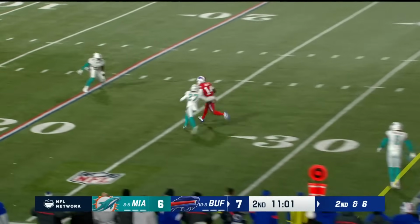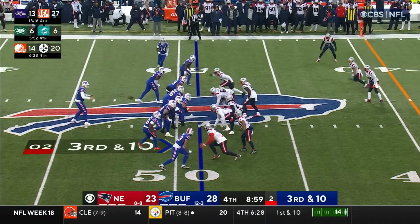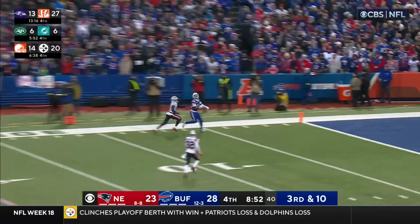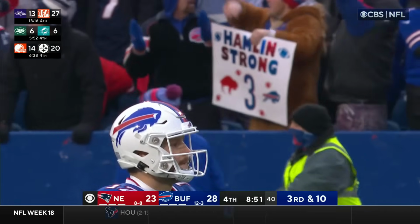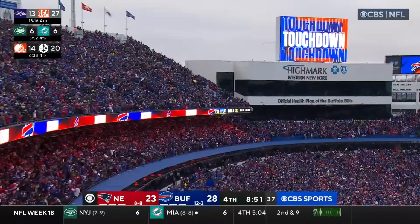Allen, quick toss. Diggs, juggling catch. 1st down at the 20. Diggs has been fairly quiet since early in this game. Not a catch in this half. But they're looking for him now! And there it is! Bingo! Diggs with the touchdown from long distance. One of the great throws you'll see all year.